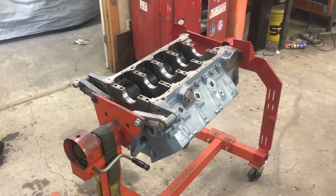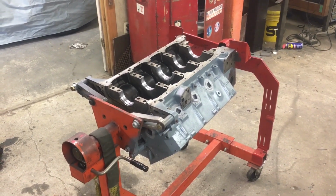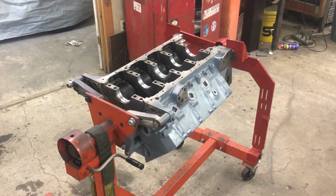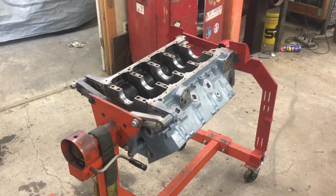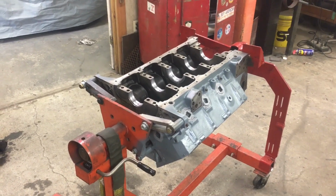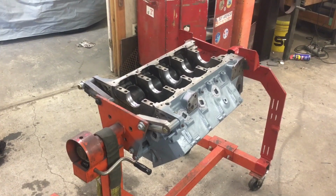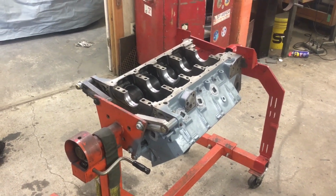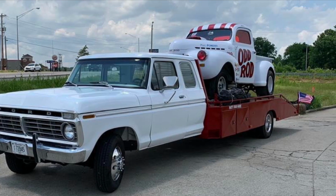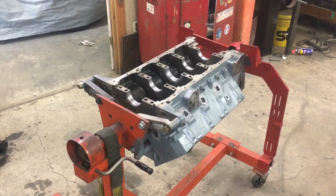What we're getting ready to do in the next couple series of videos may or may not be interesting to those of you that follow the racing, but we're building another engine, and this is something different. This is a new engine we're building for our car hauler. Those of you that follow us or that have met us at the races know that we carry the Odd Rod on a '74 Ford F350 ramp bed truck.